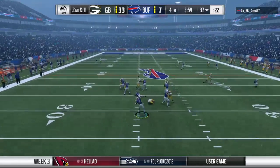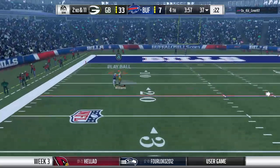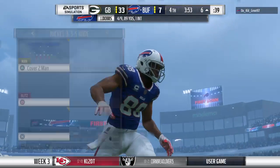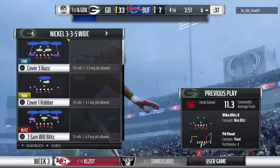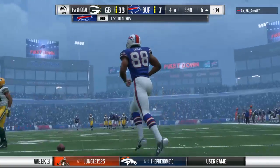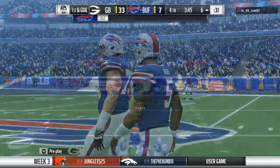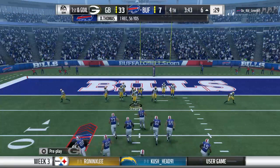How about the read, though, by the defensive guys? They weren't fooled at all and actually ran. Got a man. It's caught inside the 10. A big play here for Buffalo. 56 yards. They've been struggling in the passing game. Do you like the aggressiveness there? I mean, it worked on that play, but do you like it?